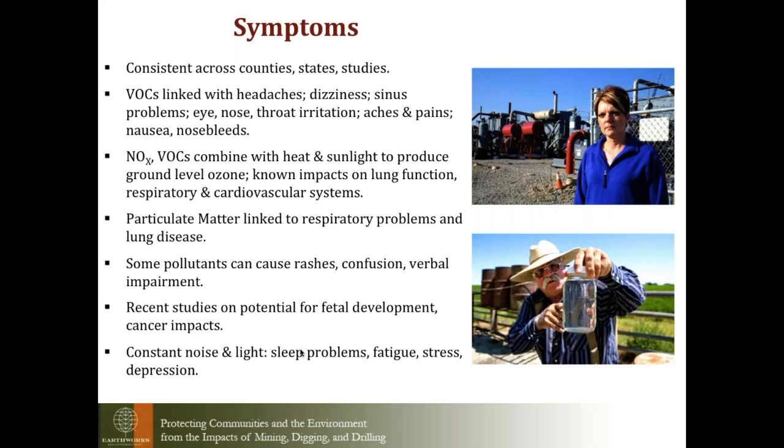Particulate matter is also linked to respiratory problems and lung disease. These are particles in the air formed from pollution, and there's a lot of monitoring going on to figure out how it moves through wind and how people near these facilities are affected. Some other pollutants, and this is particularly true for water, can cause rashes, and if you're exposed to certain airborne pollutants, like formaldehyde or hydrogen sulfide, it can cause confusion and verbal impairment over time. A lot of people with water contamination report that they'll be in the shower and feel dizzy, and then they'll get out and have rashes. So those can be associated with both air and water.